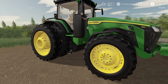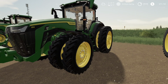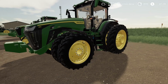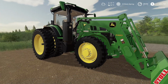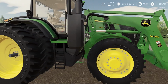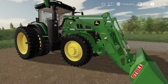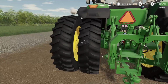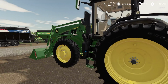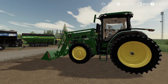Nice 8R. Duals up front and rear. Another 410. Would love to have that tractor, but I think that might be a couple years down the road. Then you got, I believe this is a 7R, right? 7R with the front loader and bucket. Duals in the rear, singles in the front. Very versatile tractor. Just not sure what we'd use that for. They could probably pull a planter for us, but that's maybe it.